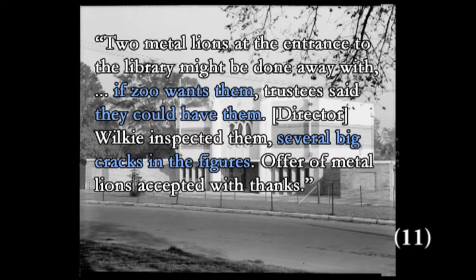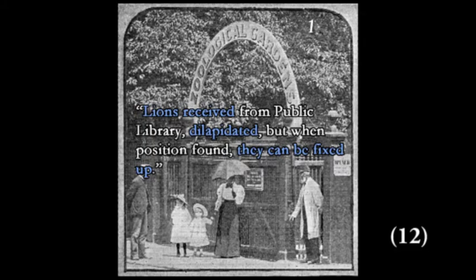In their minutes for December 1924, it reads, "Two metal lions at the entrance of the library might be done away with. If the zoo want them, trustees said they could have them. Director Wilkie inspected them, several big cracks in the figures. Offer of metal lions accepted with thanks." And then in February 1925, "Lions received from public library, dilapidated, but when position found, they can be fixed up." And that's when they disappear.